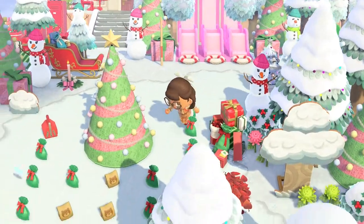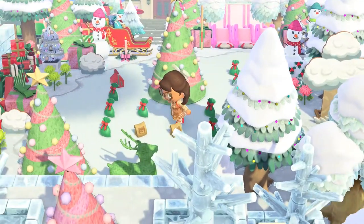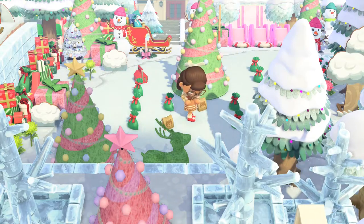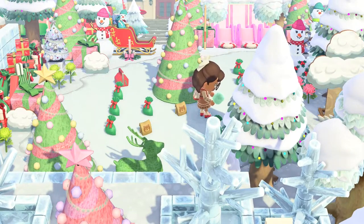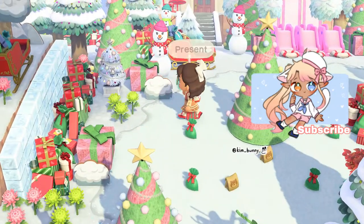And here are the gifts. There's a lot, actually. Cotton candy. Melon. Okay, I want a cotton candy. I've never had these. Okay, cute. So let's just pick up some things. I hope it's an outfit. They would really be saving me.